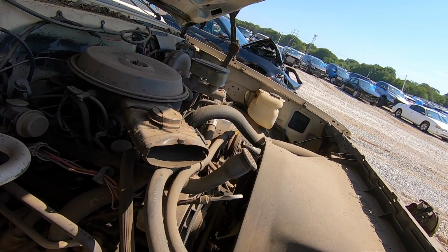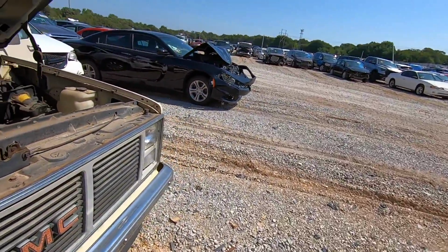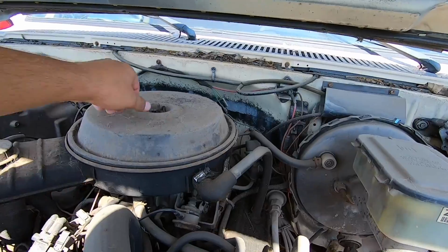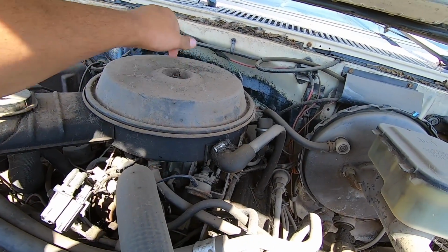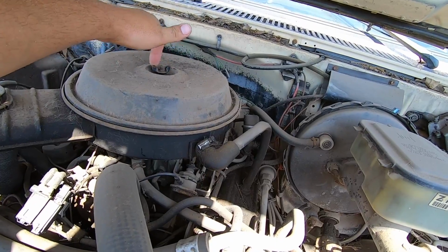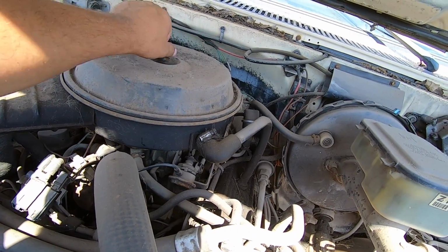Sorry, not the electronic ignition. That's how you know it's getting hot out, man. By the third video, I've already been out here 3 or 4 hours, and I start getting a little bit disoriented and lose track of what I'm saying, what I'm doing. I meant the electric choke. That's what I was trying to say. It was electric choke, not the electronic ignition.